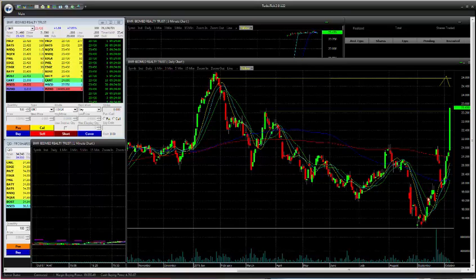So let's see what BMR, Biomed Realty Trust, does today. It's kind of in the decision point of if this resistance is going to be pertinent or it will be easily surpassed. If it's easily surpassed, it will run up to the next level, which is 24.80, and then probably run out of steam at that level.